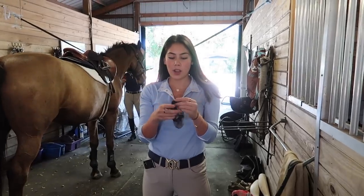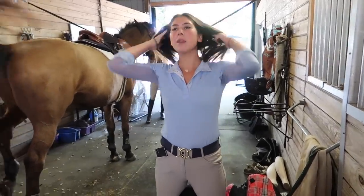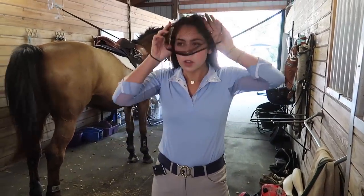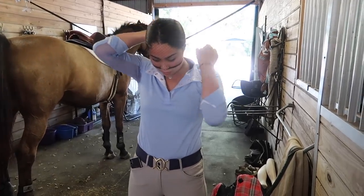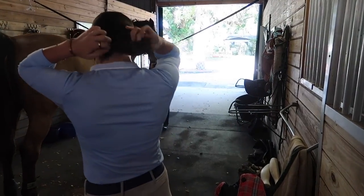I used the one knot hairnet. I used to use the no knot one. It was just really tight and it kind of gave me a headache. And also I never wear earrings when I ride just because it gets caught. So I just put it over my nose. It's not the cutest look. But I put it on my nose and I just tie it like this.